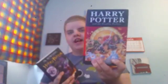Let me quickly try and find that out for you. The original was from 2007, and the new one is from 2014, guys. 2007, 2014: seven years in between them. It's now been over 10 years since this book originally came out.